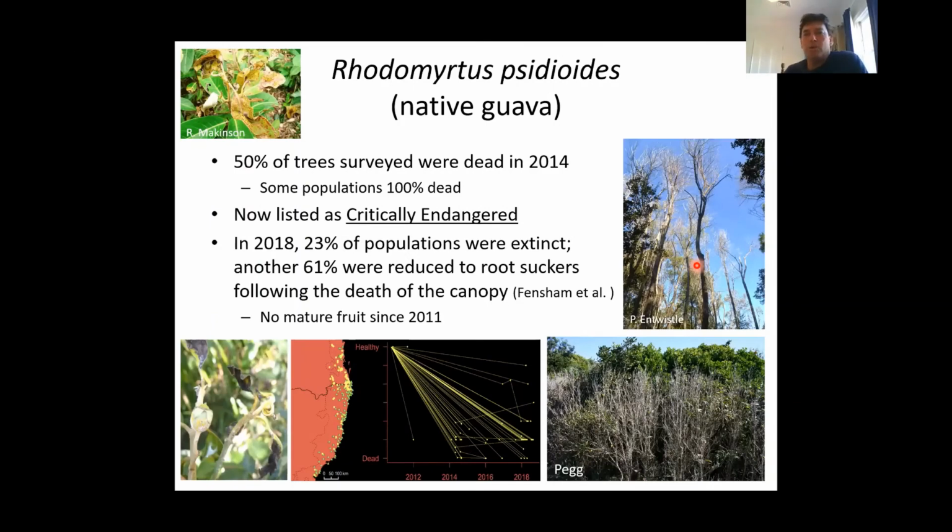Similarly, Rhodomyrtus psidioides, native guava: the surveys we did in 2014 showed that about 50% of the trees were dead, in some populations 100%. Again, this species is listed as critically endangered. Some more work we did recently with Rod Frenchman and his group showed a pretty steep decline of this species. And here you can see some examples. This is a mature stand, 12+ metre trees, all killed within a couple of years of myrtle rust coming into the country.